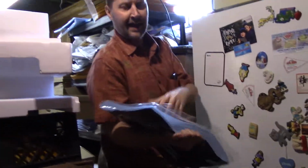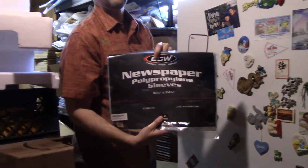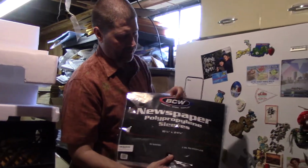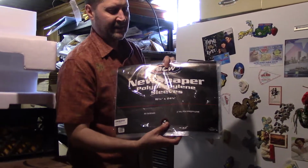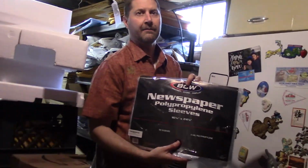They're just gigantic. Actually, they're very, very hard to search for, because if you type in newspaper bags, what comes up are all of the bags that your local newspaper person will use when he delivers your newspaper. So you've actually got to search for BCW newspaper bags, and then this size will come up. You definitely want to have some of these around. They come in handy like you would not believe.